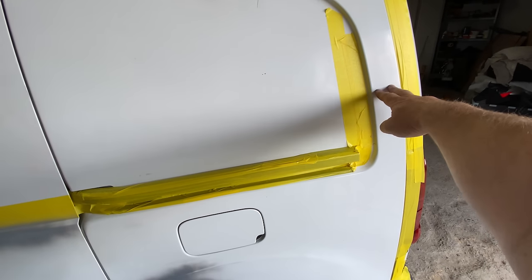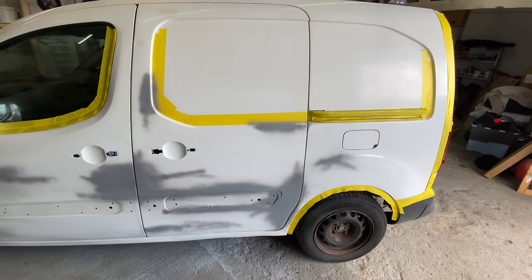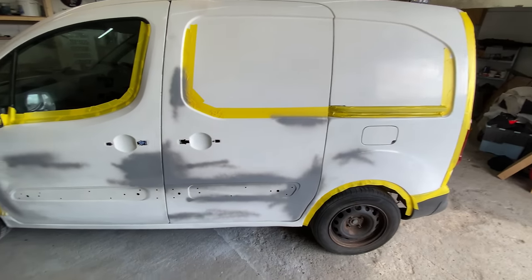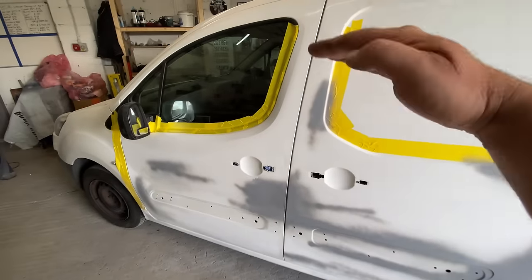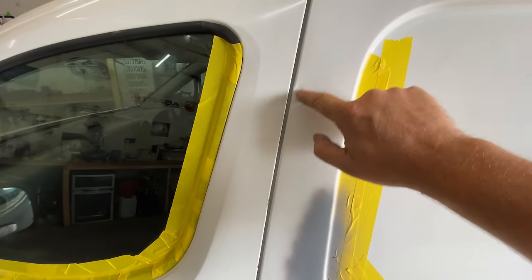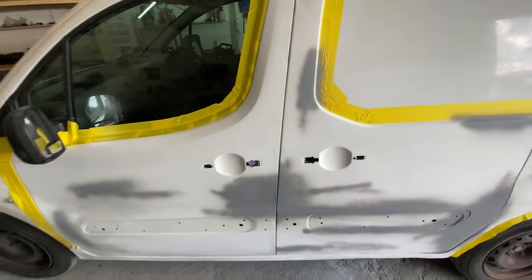So if you end it up here, there's less chance of you noticing it, seeing it, and there'll be a better chance of you blending it in, because it's quite a small area, which is the same here. Even though we've got a little bit of a dent here, I'm still going to end it up to here anyway. Do you know what I mean?